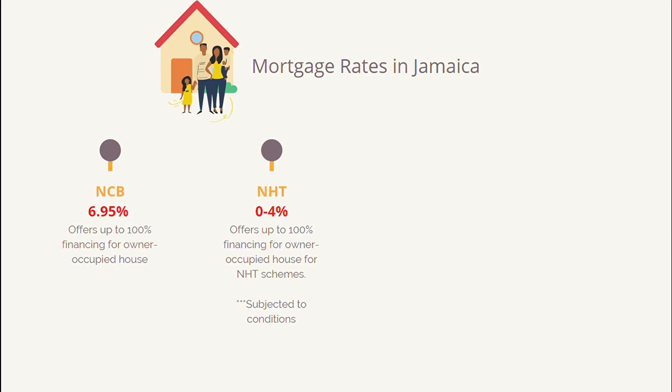So to round off my list, coming in at the number 1 position is the NHT, the National Housing Trust, who offers between 0 to 4%. Yes, I did say 0%. However, the interest rate that you will be quoted for the NHT will vary based on, again, a number of factors, including your income and also whether or not you have a disability. So the NHT offers 0% financing to persons who are disabled and who are also earning minimum wage.